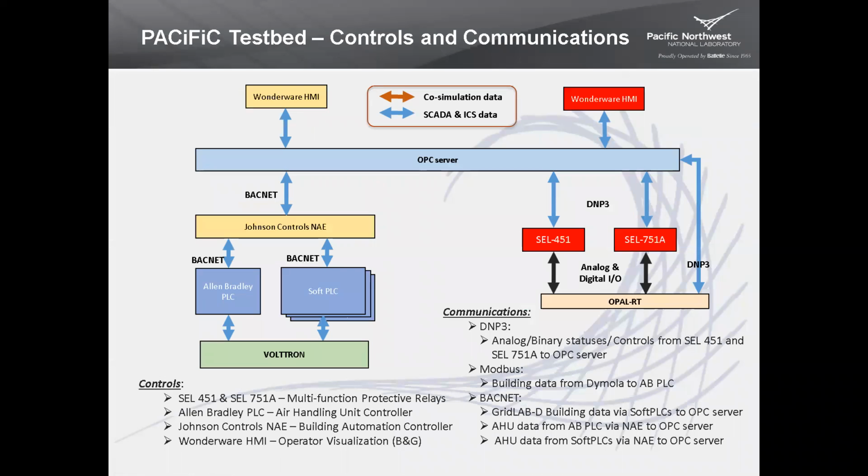So if we look at the SCADA side of things, the control and communication, like I mentioned before, we have a Schweitzer 451 and 751 relay modeling relays that are deployed on the distribution system. These are getting their signals from the OPAL-RT directly via the analog and digital interfaces, and they communicate their measurements to the OPC server over DNP3. Similarly, on the building side, VOLTTRON is getting the information from the building simulators, namely Dymola and GridLabD. And from there, VOLTTRON uses the protocol drivers that are available to send that information out to the Allen Bradley PLC and the soft PLCs that we are using, which in turn send the information over to the Johnson Controls NAE, and then all the way up to the OPC server.